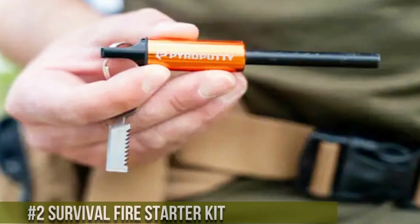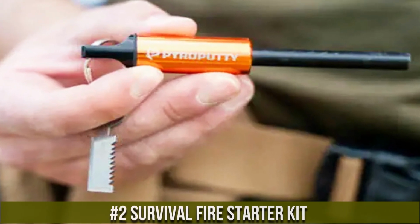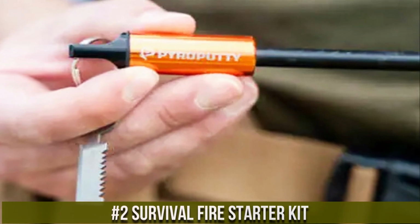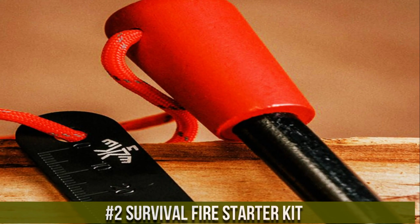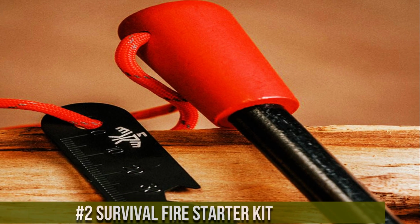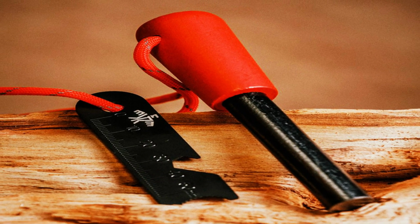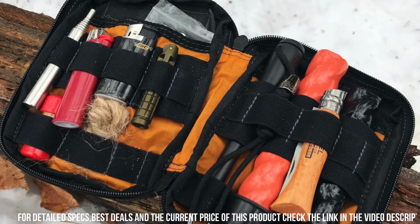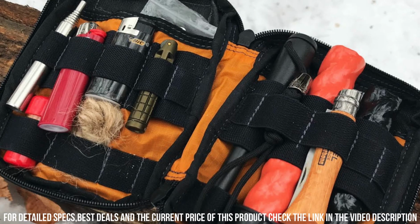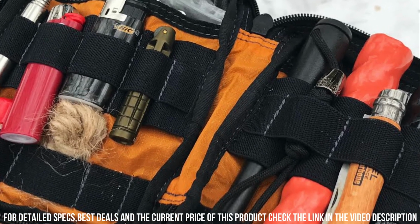Number 2. Survival Fire Starter Kit. An essential tool for outdoor enthusiasts, preppers, and adventurers. Crafted with meticulous attention to detail, this kit is designed to provide you with the means to start a fire in any situation. Inside, you'll find a high-quality ferrocerium rod that produces reliable sparks even in adverse conditions, along with a steel striker and scraper for igniting your tinder.